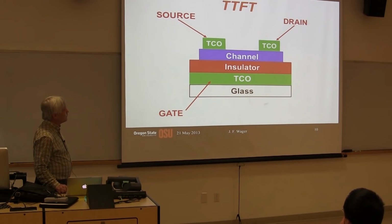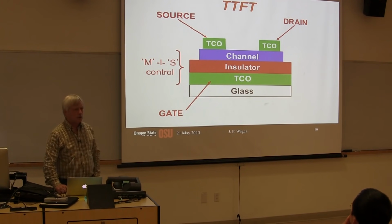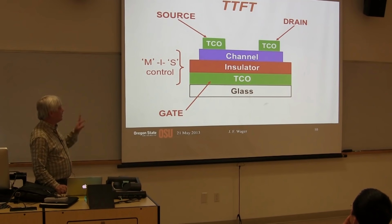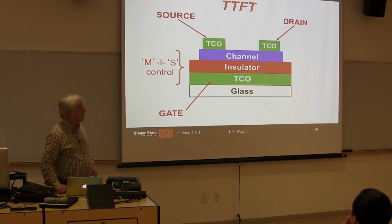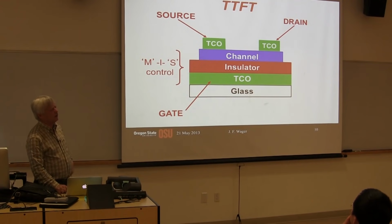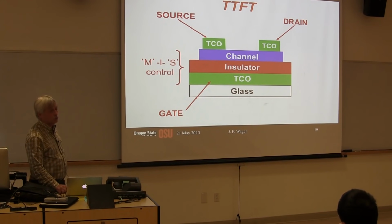So continuing the saga, what we've got is a metal insulator metal kind of structure in terms of the gate control. And I say metal in quotation marks because TCO is really not a metal, and the semiconductor, the channel layer, is kind of a semiconductor, but kind of something else. Anyway, that's the basic control structure that we're using in this TFT, thin film transistor. Let's see how that works.